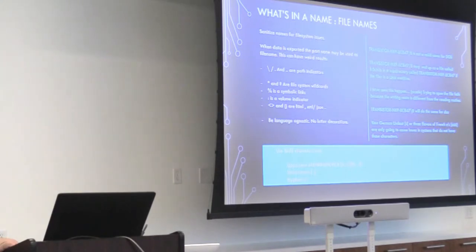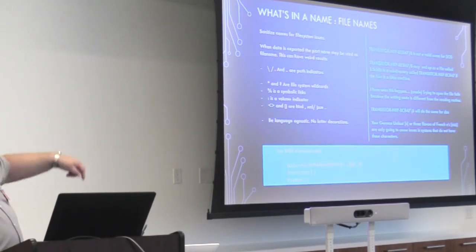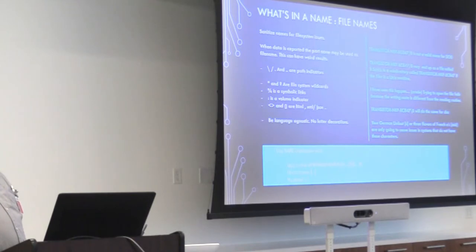And then also be careful, because it's not just file systems. If you have the triangular brackets or the round brackets, those could be HTML, XML, or JSON. Your data may actually go into a database that is XML-based or JSON-based, and if you have something encoded in these brackets, the machine may think, oh, there's an instruction for me here to do something, and it's going to barf at you.